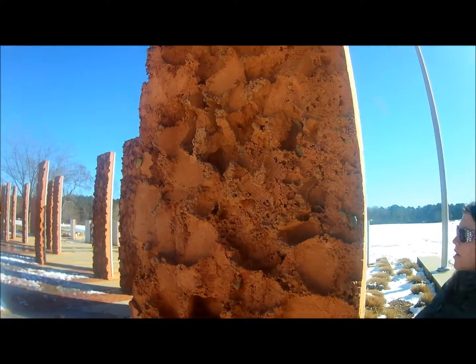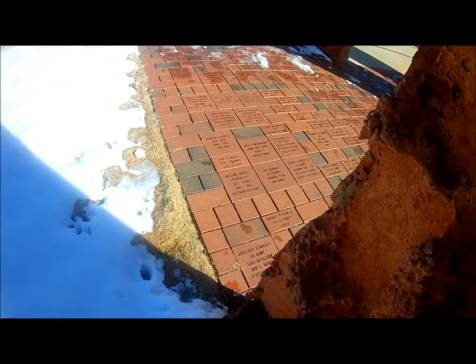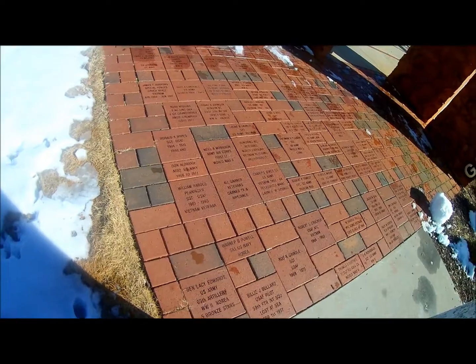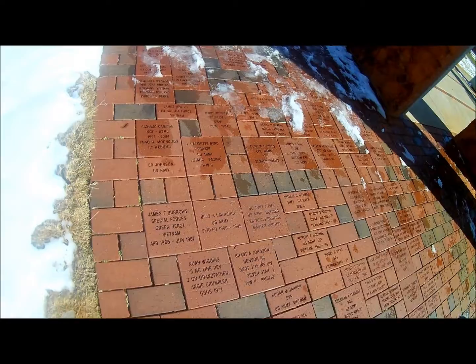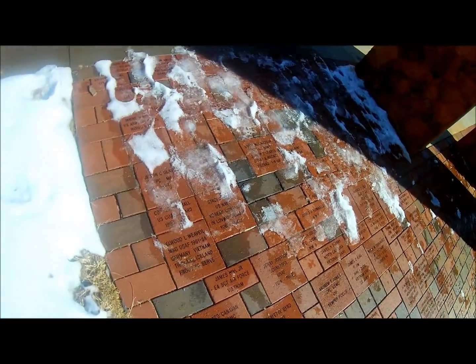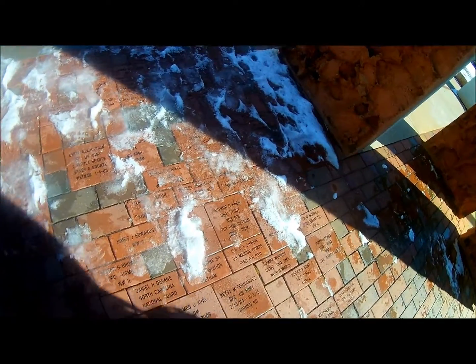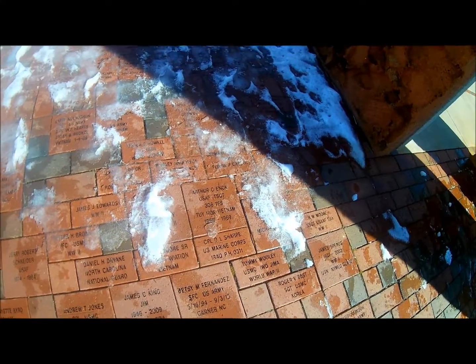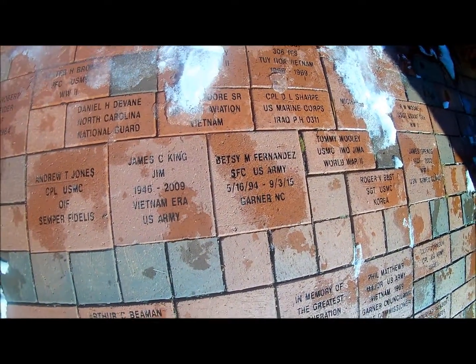The back of the memorial is made out of brick and clay from North Carolina. And then, as you will see as we go down further, there's bricks with names to honor certain military men and women. Right here is Betsy M. Fernandez. She was the SFC U.S. Army, 5/16/94 to 9/3/15, Gardner, NC.